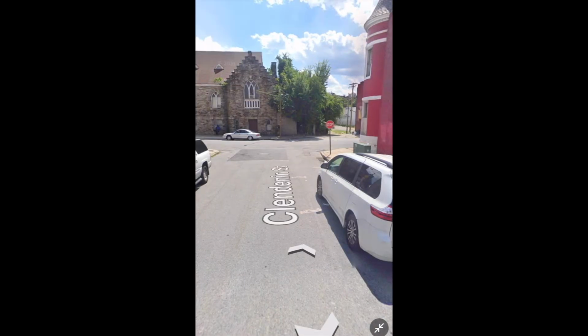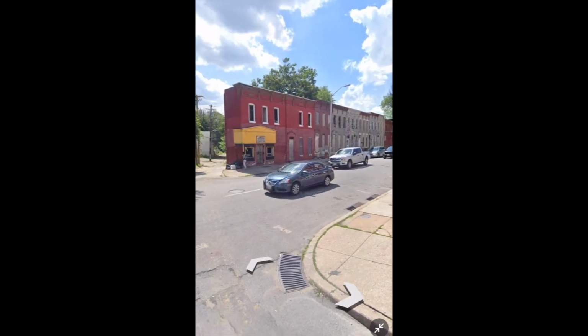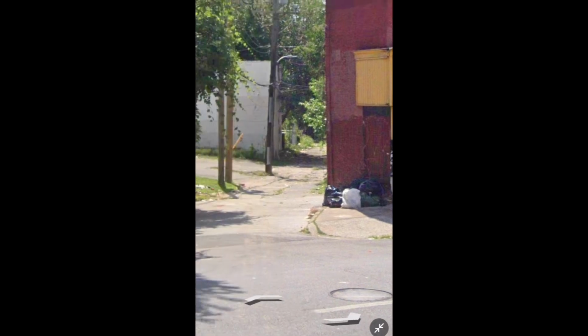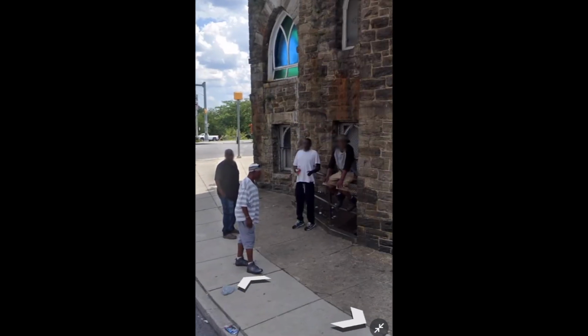So let's go down the street a little bit more. You can see right here on the corner is another house with busted out windows. So that's another vacant. We got some people just kind of standing around, hanging out. I mean, it looks like it's the middle of the day and there's a lot of people just hanging outside. And these aren't kids, these are grown people who are just chilling and not at work. So the neighborhood already is turning me off.